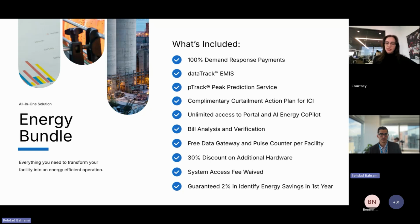Additionally, we have unlimited access to Portal and AI Energy Copilot. So unlimited access, we give you also unlimited users. We believe that data is important for making decisions. So we want to empower everyone within your facility to be making those data-driven decisions, especially for energy. So then everybody in your facility can have a login and be able to access this data.